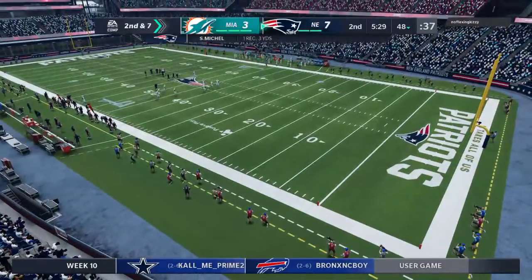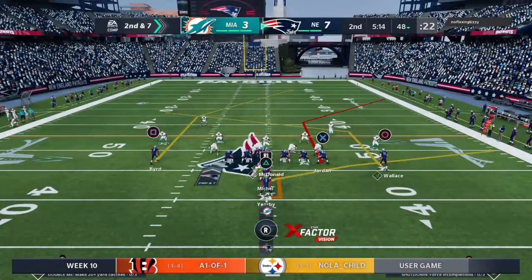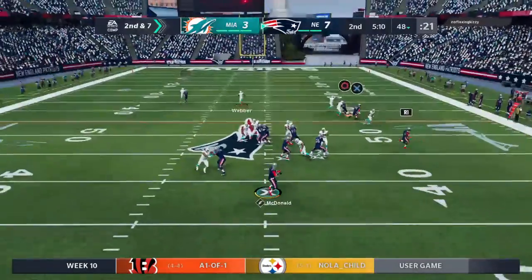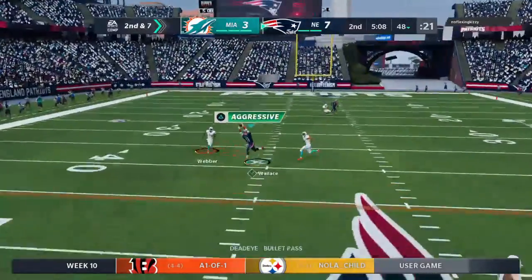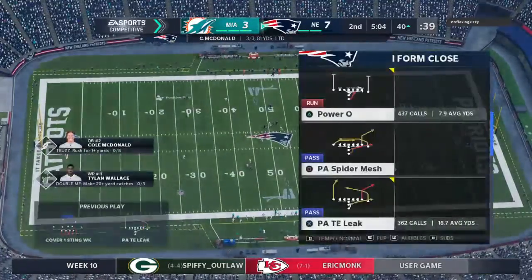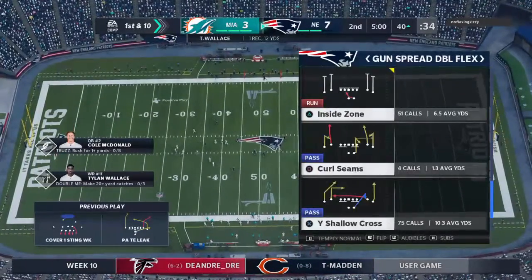3 yards the gain there, second down. Pick up a 3. Brings up 2nd and 7 at their 48-yard line. Throwing is McDonald. He's got the first down and more inside the 40. And he'll take this down to the 40-yard line. 12 yards there and a first down.